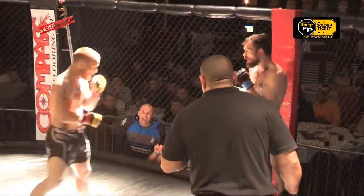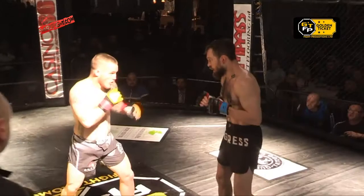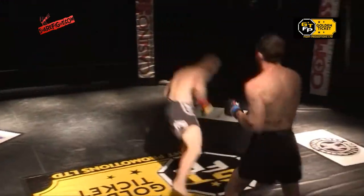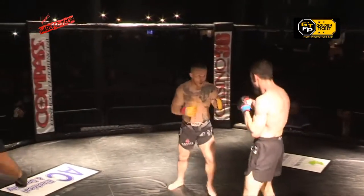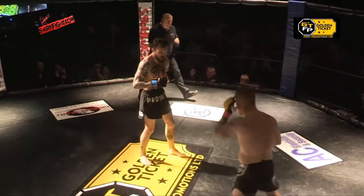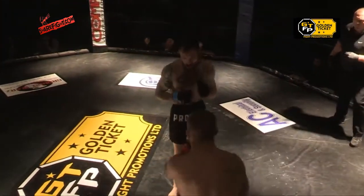Oh, that's a nice shot. Creighton going over the top with the right hand, looking really comfortable with his range here. Got to be careful he doesn't just keep looking for the one and done though. He's got to mix things up. He smiles because he was about half a centimeter away from eating a big shot there. And I just think he's got to be a little more intelligent.